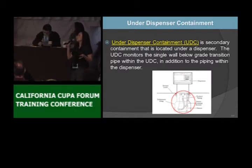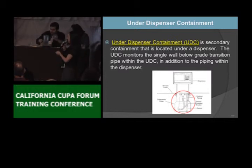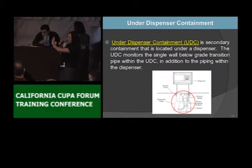Okay, what does this area monitor? That section is there to hold any leak that occurred in the single wall piping in this area. Let's say a new system now, it has to be double wall piping, and it's coming here. That double wall is not going to end here, and then you have this single wall piping passing through. There should be a shear bulb here, but this one is coming all the way up there. That single wall piping has to be secondarily contained. That's why we have the under dispenser containment there.